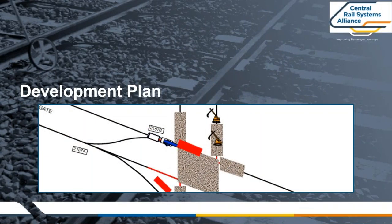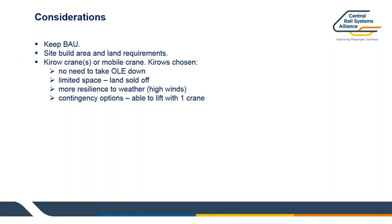So this was a development plan that IP put together as to how they were going to carry out the renewal. Obviously they were trying to do as much as possible to keep traffic running where possible, but clearly taking a big lump out of the East Coast Mainline wasn't going to be easy. Looking at what was required from a build area, taking the layout from Ilkeston to site and rebuilding it meant we needed a build area on site, which was clearly going to be a challenge, as we'll see in a minute.